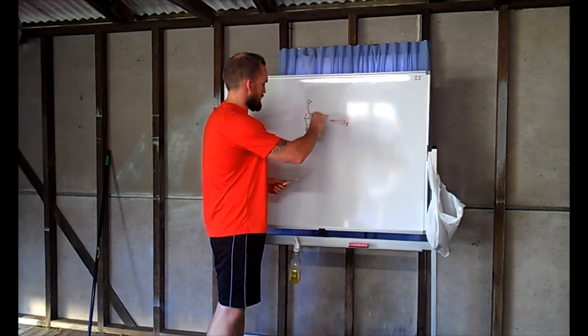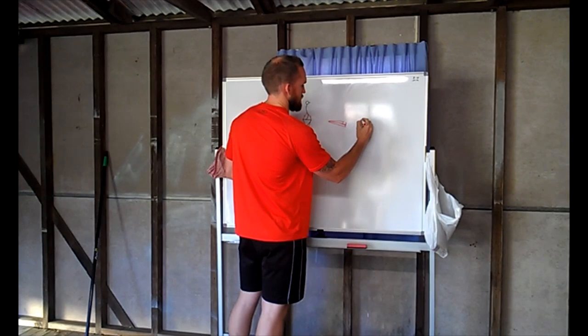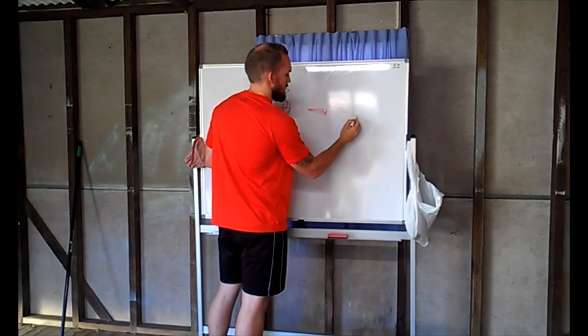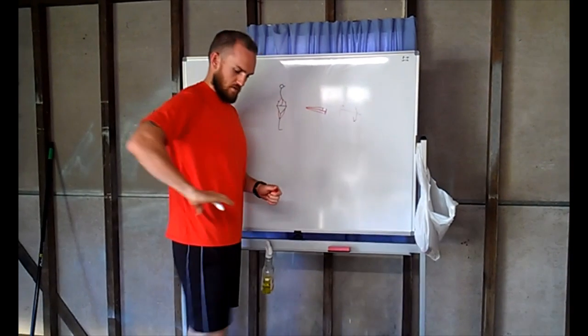That gives you the basic idea of how there's going to be a rotation happening in that order, which is shifting that pelvis in a clockwise direction, looking from there.